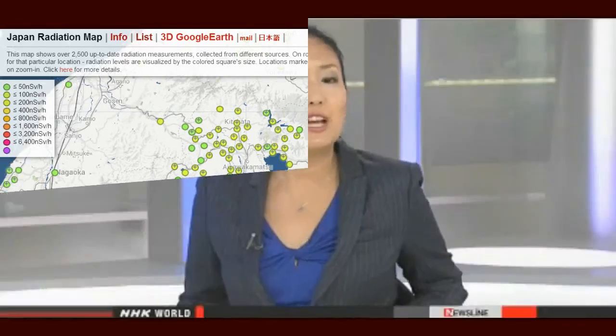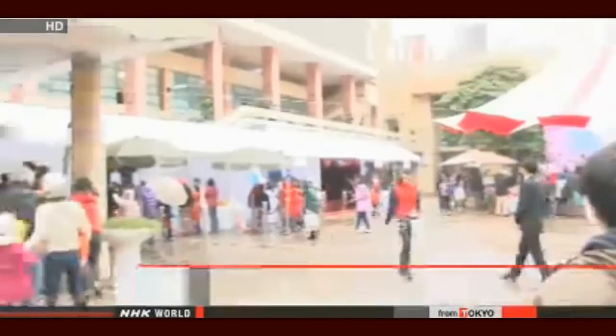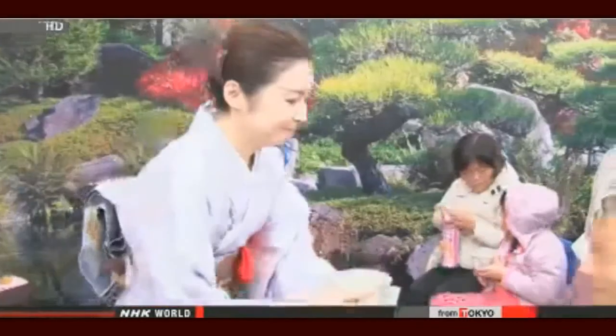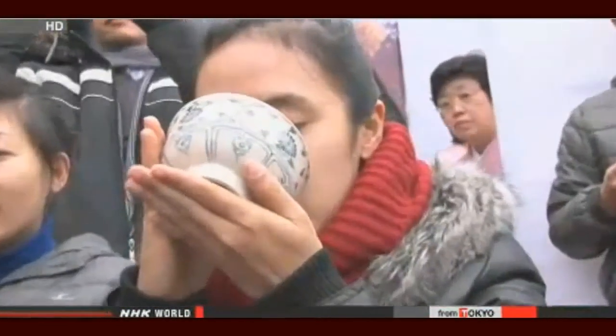From Mount Fuji to cherry blossoms, Japan has a lot to offer, and tourism officials want to make sure more and more people come visit. The people from Japan Tourism Agency showed people in Hanoi what's on offer. Families and young people came to the event. Some imagined themselves at some of Japan's best-known sites. Others tasted green tea in a traditional tea ceremony.